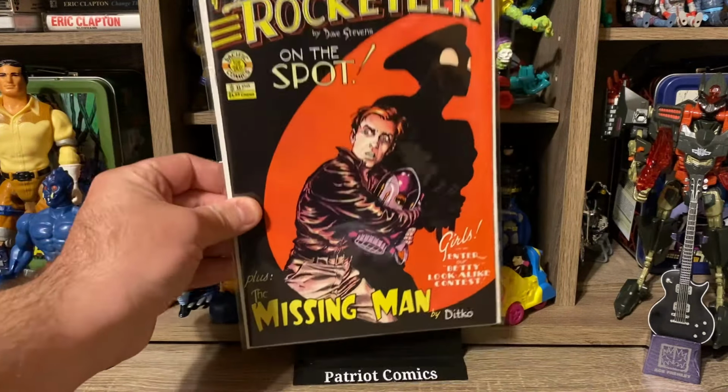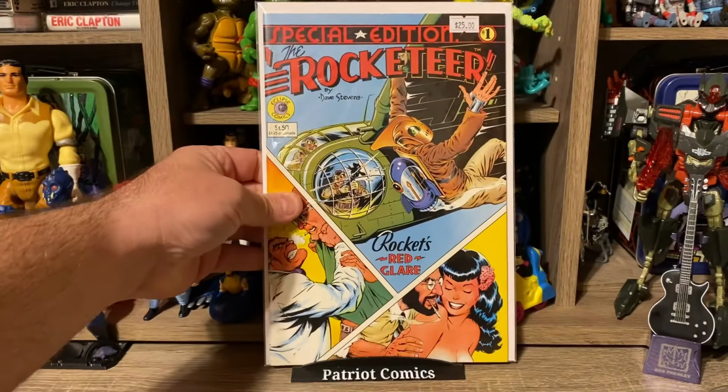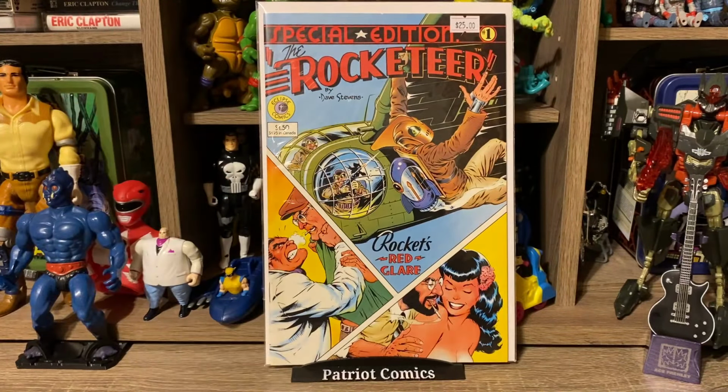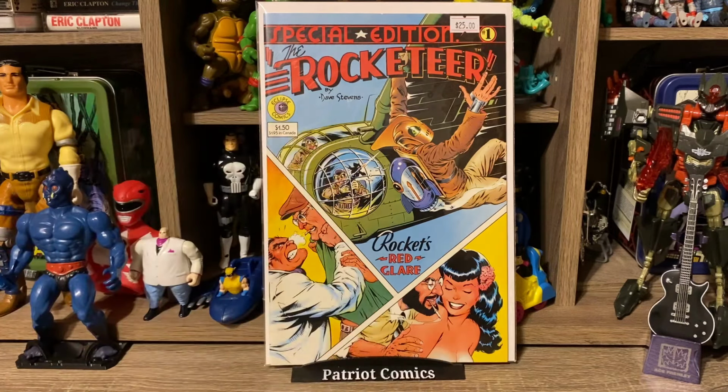Really great cover there. I like that one a lot. Also, we have Special Edition #1, The Rocketeer. This is a really cool book. This has a bunch of different artwork in it, but it's got some great Dave Stevens stuff in there. A little Betty Page. You got Rocketeer.